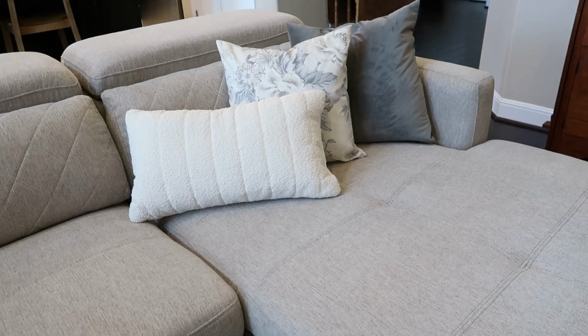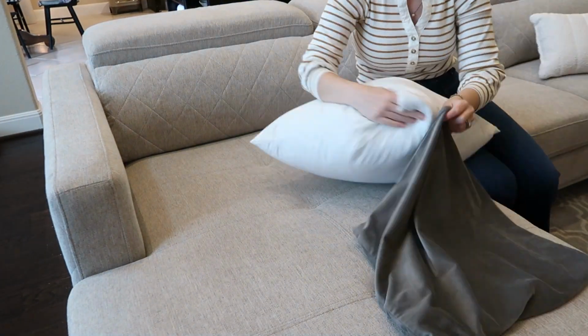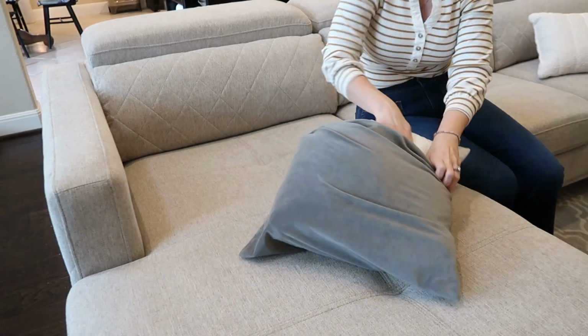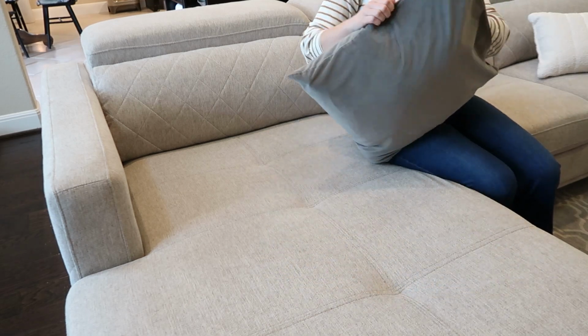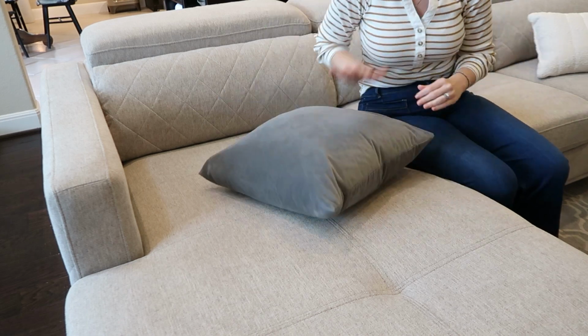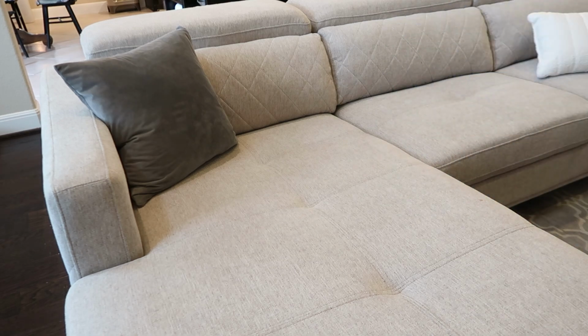So I'm just trying to play around with the pillows a little bit to figure out how I like it. None of this is super intuitive to me, so it does take me a while. I can't always envision what it's going to look like at the end, so it does take me several tries. So don't feel discouraged if it takes you a little longer than what you feel is normal or what you see on any social media or HGTV.